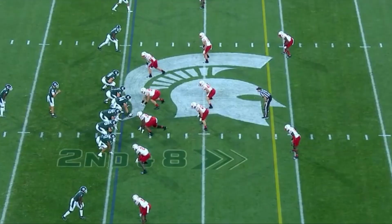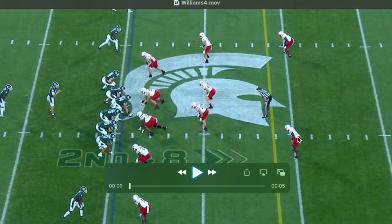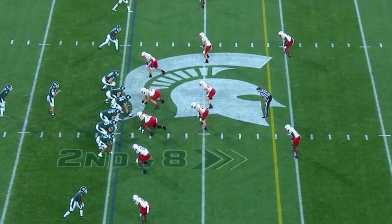Now, the first thing that you think about with Deontai Williams is he is a physical safety. He wants to create collisions, and that can be a good thing. And this play is an example of that. In Nebraska's defense, Deontai Williams plays the right or the left safety. Right if you're on offense, left if you're on defense. And they play a lot of quarters coverage. And so he's playing too high. He's playing over the slot.